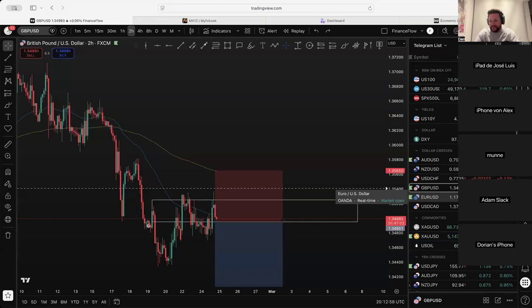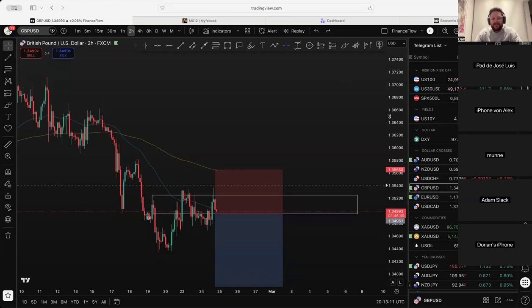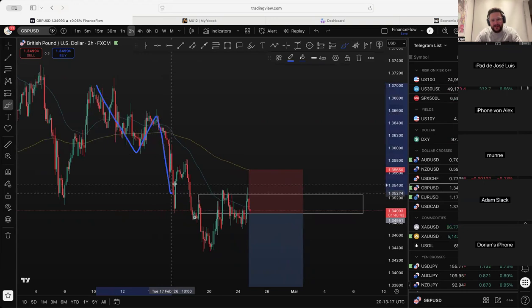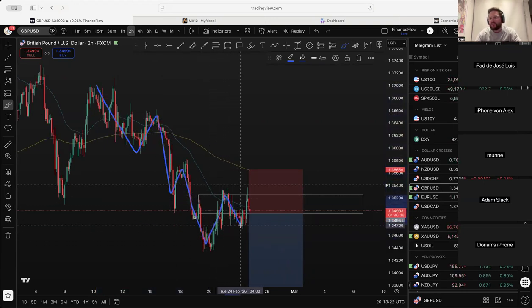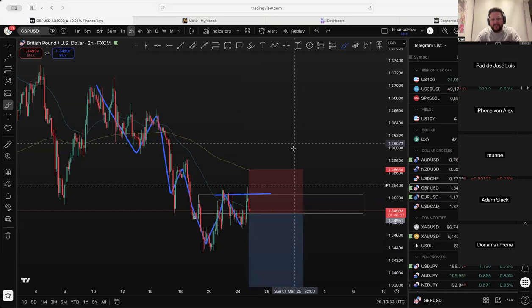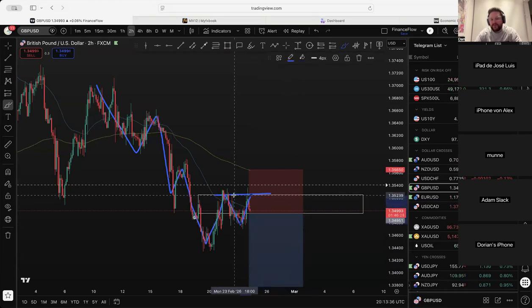Then fair value gaps, breaking hearts. Thanks, Dan. TradingView. Could you explain more about how to place a stop loss? Yes. The easiest way is you've got to identify the trend. Like I mentioned here, this is our trend. It doesn't always run smoothly. This is our lower high here. We would expect price to make a new lower low. That hasn't happened. We've come in and then equaled this high.